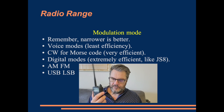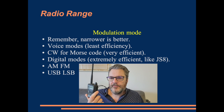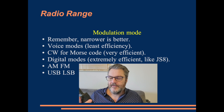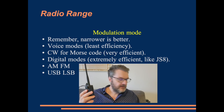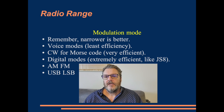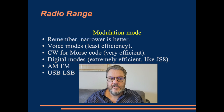All of these walkie-talkies, pretty much all walkie-talkies except a few, output FM. Now, it's great for voice quality, but it's not very good for range. Well, we have to do with what we have, but it's just not the best mode for one of these. Now I have another one, I don't have it on hand here, but it's the UV-K5-8. You can change the firmware and you'd have different modes, but I have a video about that. Well, I'm making a video about that right now, but you probably can find it easily once it's up. But just know that the mode you choose will make a difference in the range.